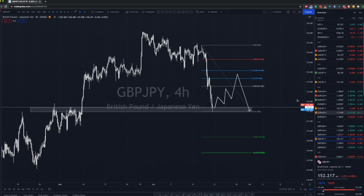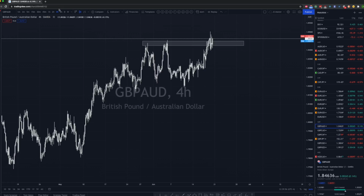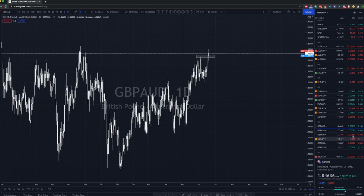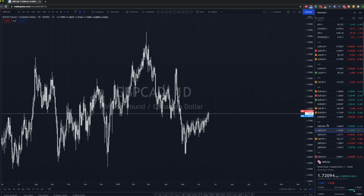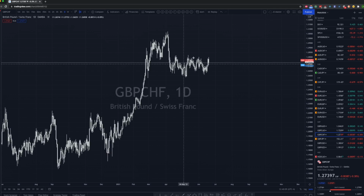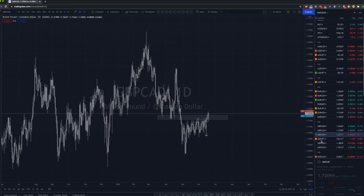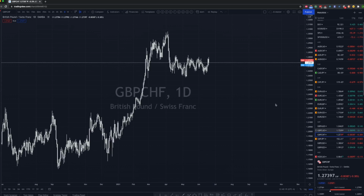But regardless, all the JPY pairs have been stuck in a ton of consolidation, just moving sideways here. GBPAUD and GBPCAD have also been moving sideways for some time. GBPJPY has also been moving sideways for some time. So I'm going to pay attention to these pairs, scan them throughout the week to see if we have any impulsive moves in either direction, a break out of the consolidation, and then I'll look for trading opportunities.